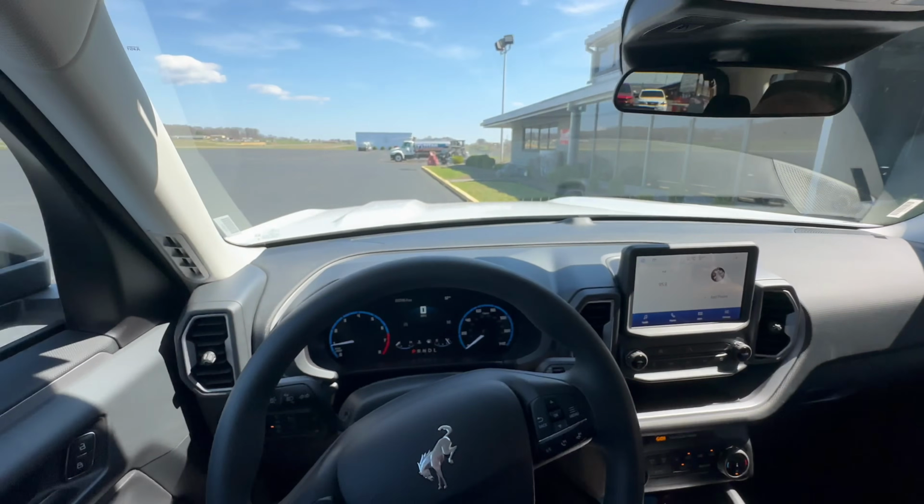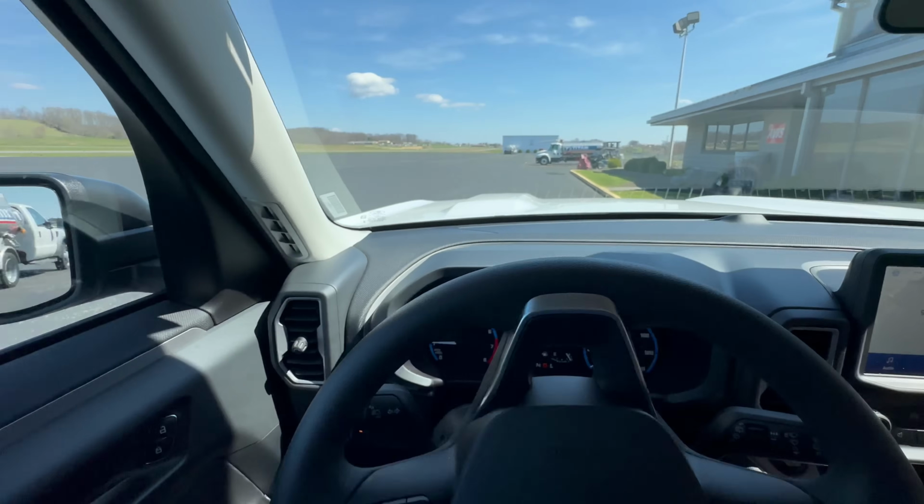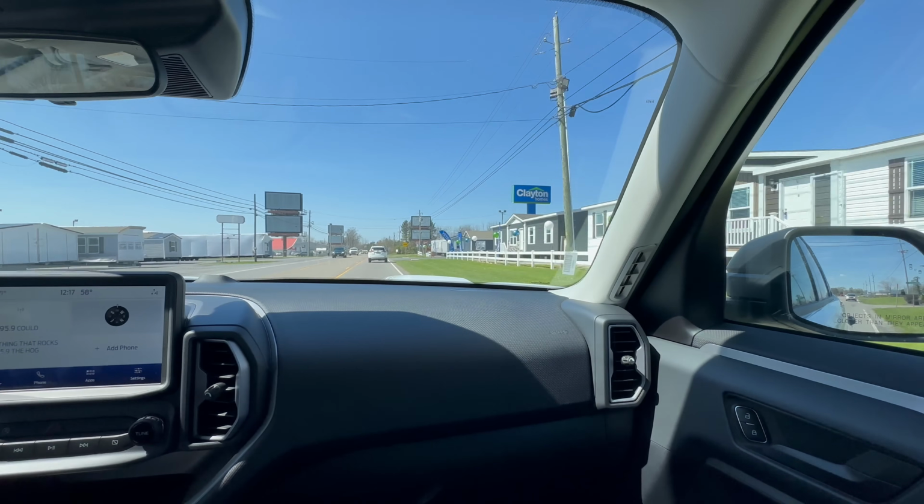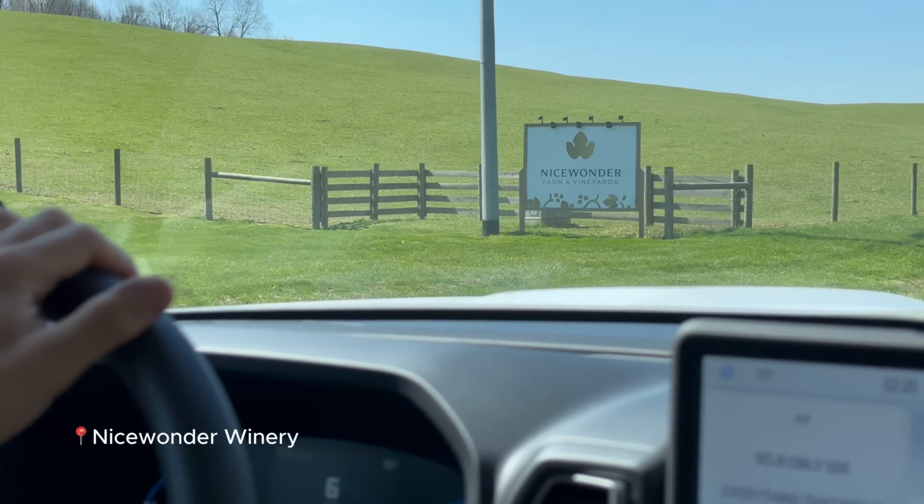And with just one full day to explore, Lainey made a jam-packed itinerary to make the most of our time. First up on our list of activities is lunch. We're starving, and we're looking for something delicious, dog-friendly, and fun.